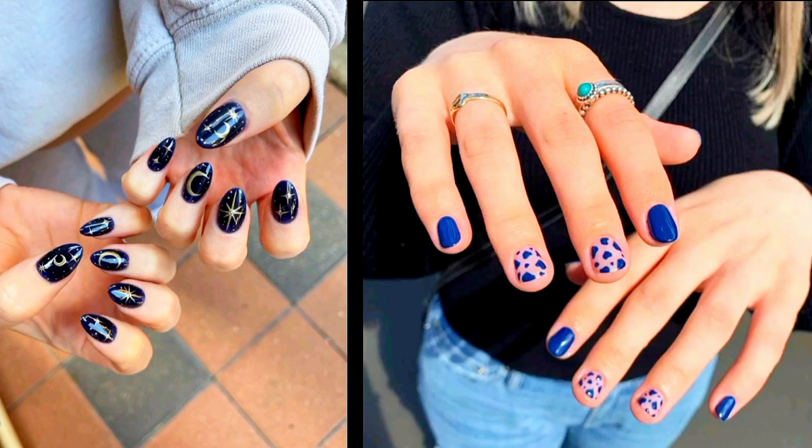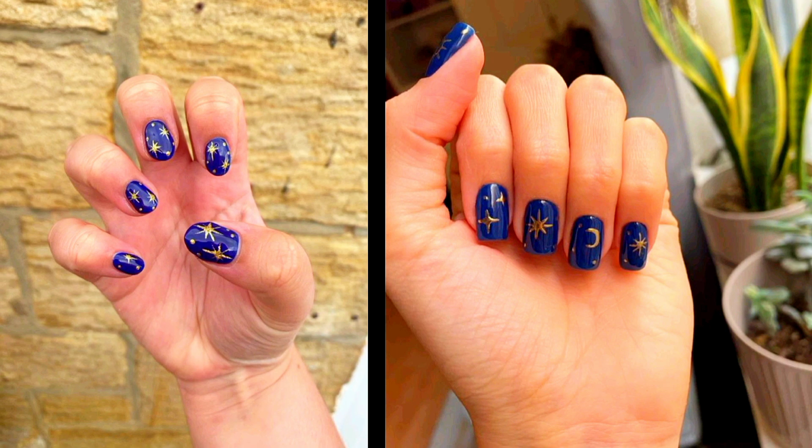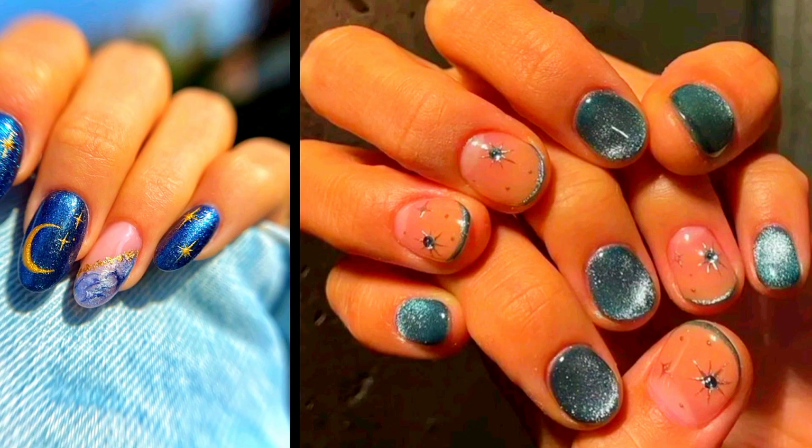Idea N05. Galaxy nails. Begin with a dark blue or black base coat. Then, use a sponge to dab on layers of purple, pink, and blue polish to create a galaxy effect. Add tiny white dots for stars using a toothpick or nail art pen. Finish with a coat of glitter polish for extra sparkle.